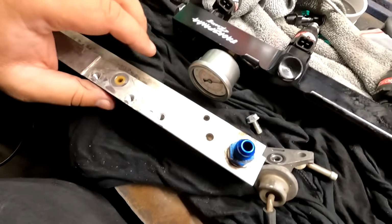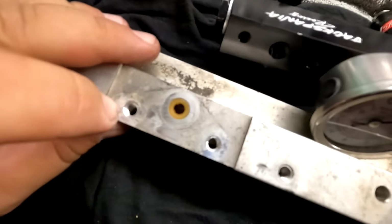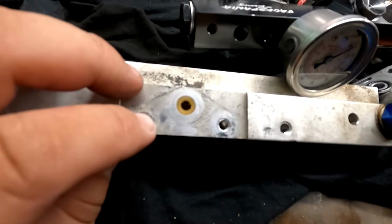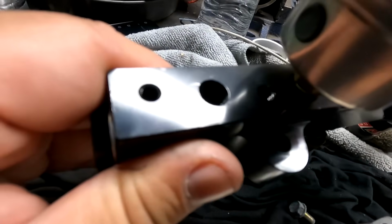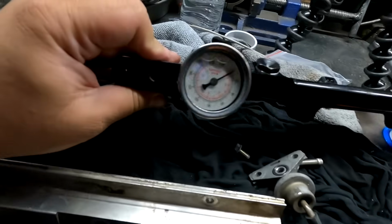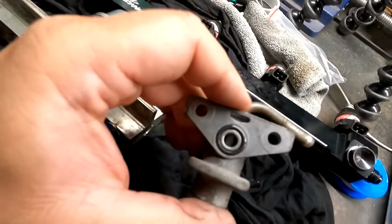So what I was talking about with the fuel pressure regulator, if you look, you see how these are the bolt holes, and then the inlet to the regulator is offsetted, right? You see how it's not in line, where this one would use like a D series, OBD1 or B series, where the regulator is in line with the bolt hole and the feed going in. So this is not going to work.